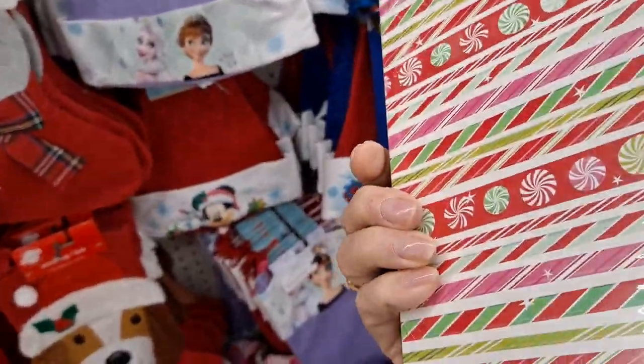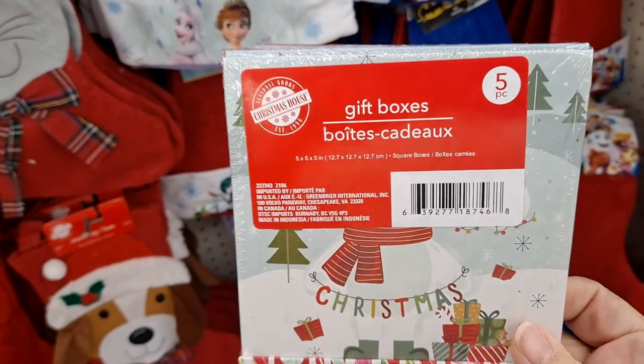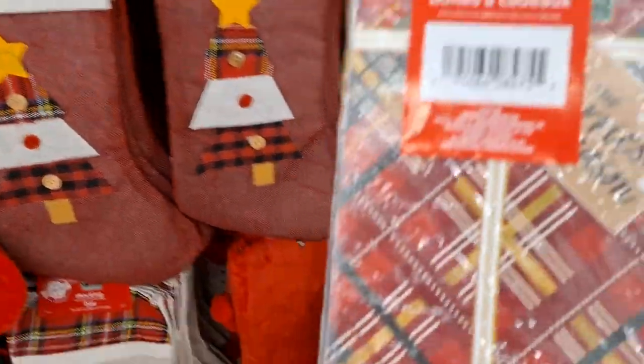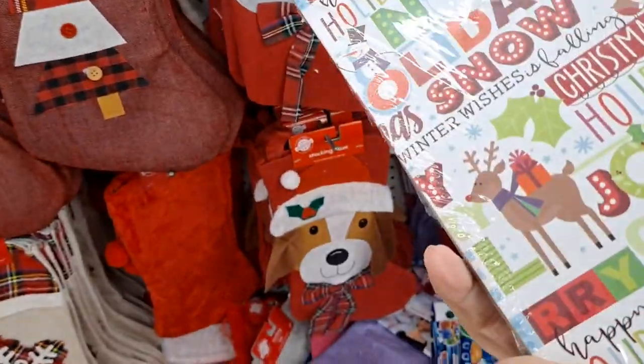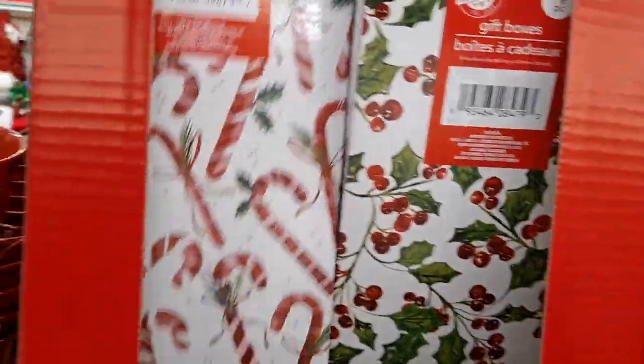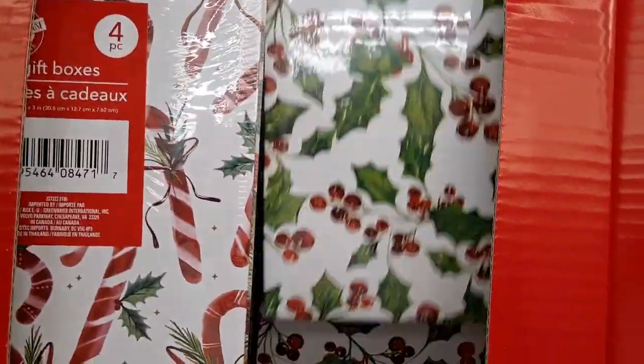I'm going to get these. I got these last year and I was very happy with them. 5 boxes for $1.25 is worth it. And this is 4. That's worth it too. But they also have these with candy canes and with the holly.